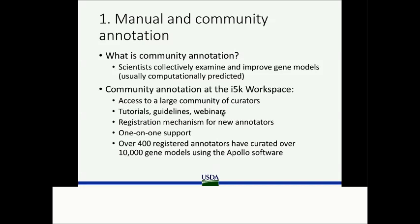And as a result, I think this is actually a bit of an out-of-date number, sorry, but we have at least over 400 registered annotators that have curated over 10,000 gene models using the Apollo software. So we have a pretty large user base.